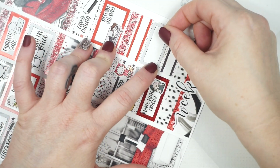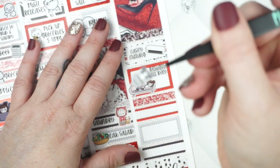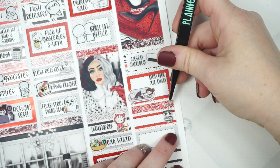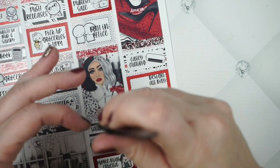Okay. This is from Sparkly Paper Co. It's so tiny. It's like the tiniest little bear. I feel like I hear Casey outside. I was home alone, but I might not be home alone now.